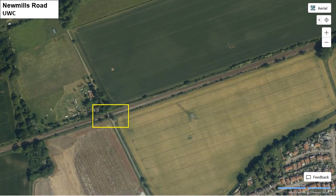So we've just gone further along the line. We're now in a much more rural location, and this is where you're going to see a user worked crossing.